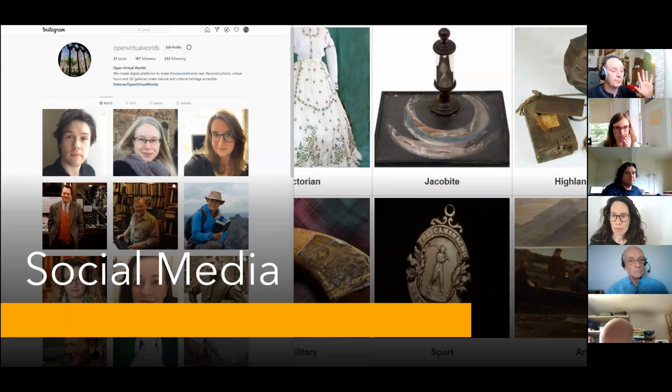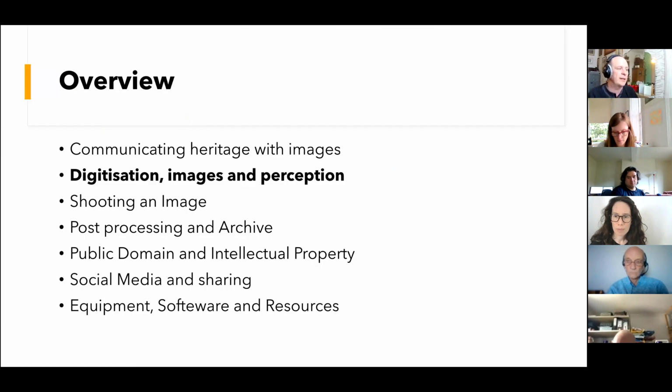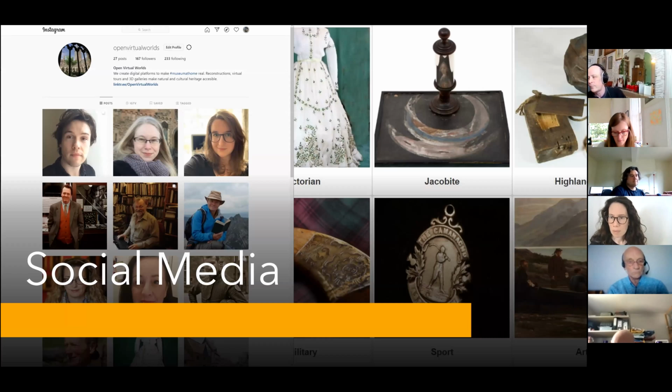So this is an image here from the work that we did with the West Highland Museum, or that the West Highland Museum did, and we gave a hand to. Here we're using images of people in order to advertise an online event, and on the right hand side the same event, but we're seeing the different galleries and the different heritage objects that were being represented in that, and advertising through Instagram and the like. So that was a somewhat eclectic tour of some of the ways in which images can be used for heritage.